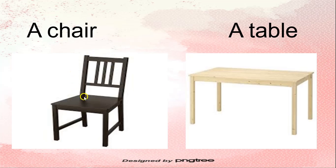Okay, what is this? A chair. C-H-A-I-R. Chair. What do we do on the chair? Yes, thank you. We sit on the chair. Very good. What is this? A table. Repeat after me. A table. What is this? A table. A chair. A table.